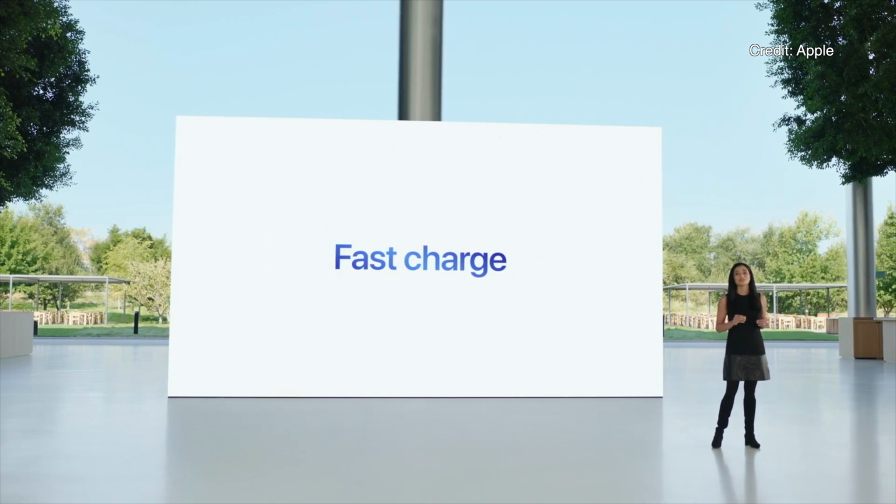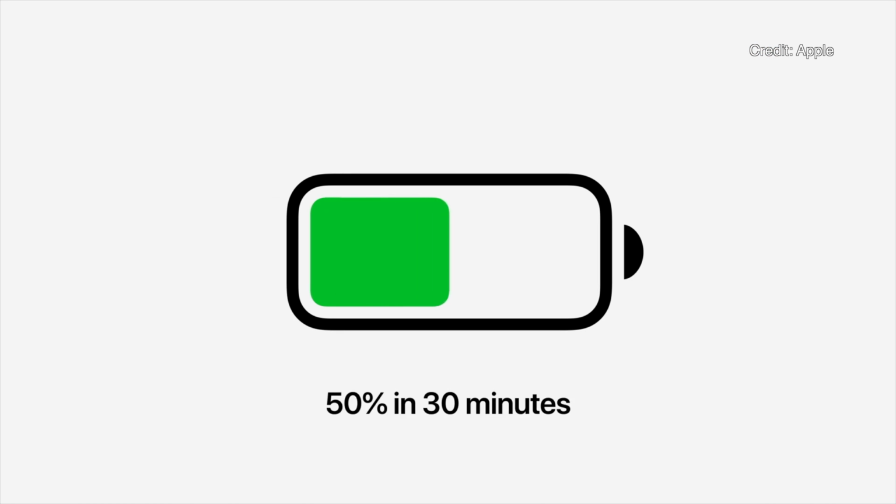MagSafe offers an alternative charging method that minimizes the risk of the MacBook flying off your table from any accidental yanks of the power cable. It's also the only way to quick charge the Mac, which promises 50% battery charge in just 30 minutes, an absolutely astounding feat considering how large the battery is in the 16-inch model.